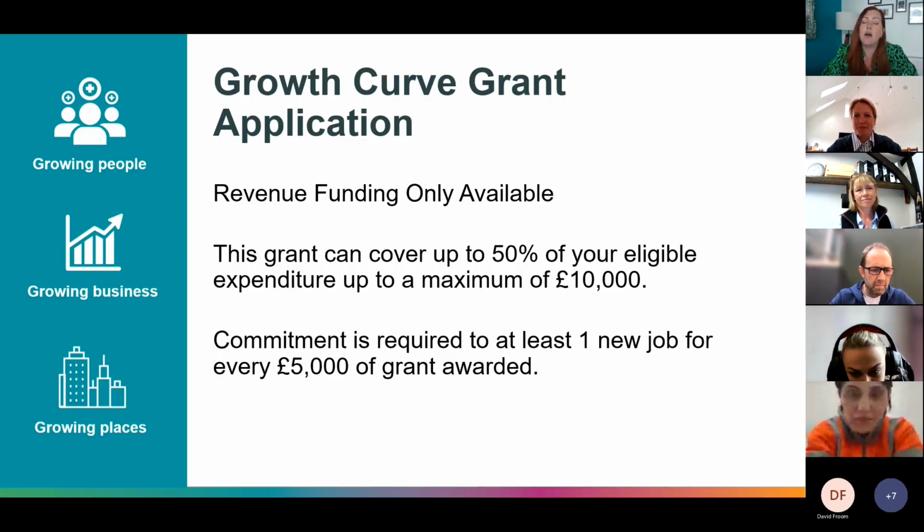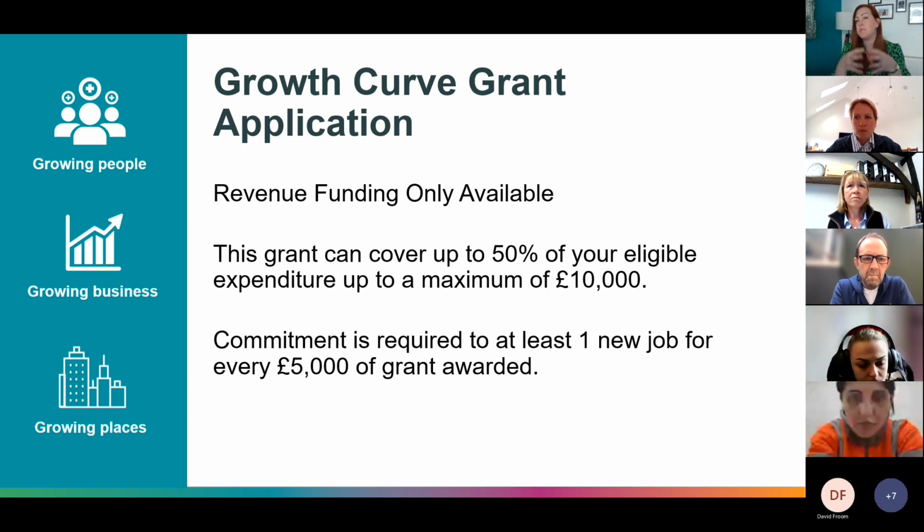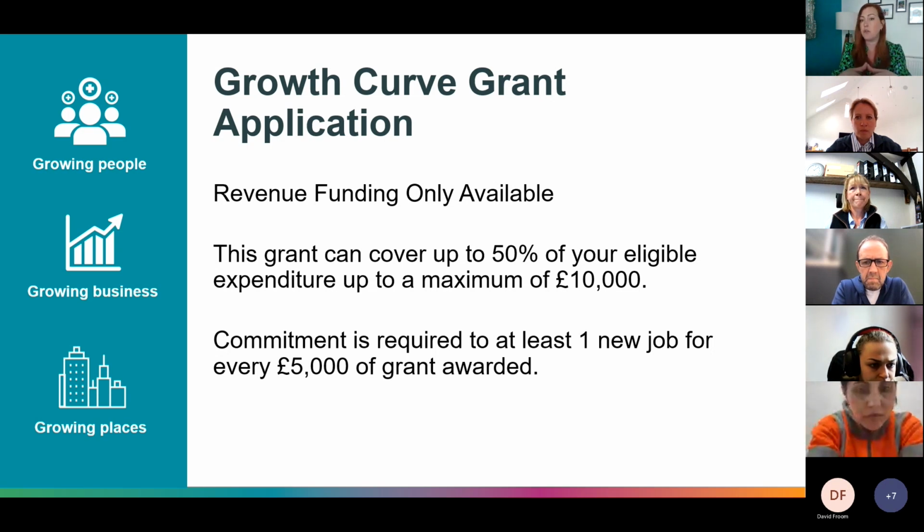So before I start to talk about the funding that's available through the Growth Curve programme, I wanted to let you know a little bit more about it. This is one element of the Growth Curve programme. It's made up of 3 parts, which are university-led masterclasses, a diagnostic with a business advisor, and also the grant itself. So just for anyone who hasn't already enrolled onto the programme, I wanted to mention that, so at the end of this we can make contact with you if you did want to enrol, and then we can send you the relevant paperwork to enrol if that's what you'd like to do.